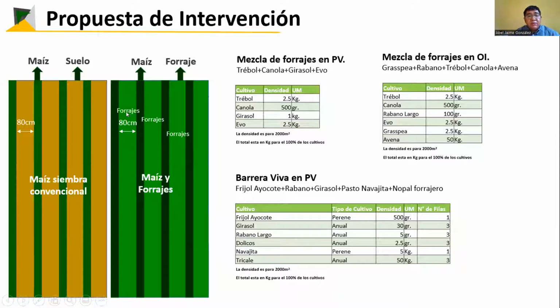plot into 2 plots. So in these areas, in these strips of 10 centimeters, we could use a mix of fodders so that we would not only be thinking in having high protein fodder production, but also considering it in a more comprehensive way. So we started working with canola, with Evo, and we eat sunflower as well as with clover, sorry, as a mix.